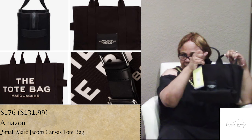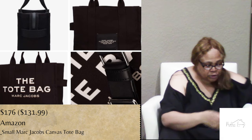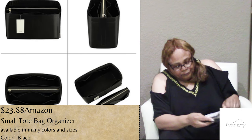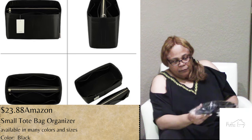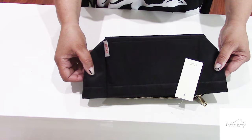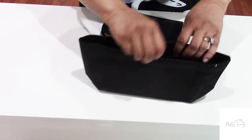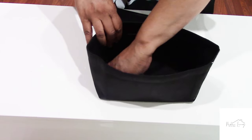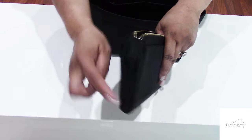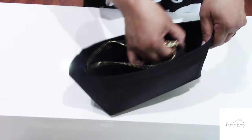So since this did not come with any kind of pockets or anything like that, what I did is I purchased an organizer. This came from Amazon. This organizer has two pieces, and basically you place this inside your tote bag, and it has pockets on each side, and you take this, and it has the Velcro on each side, and you snap it on the side like this.